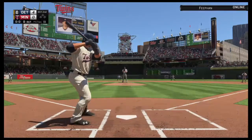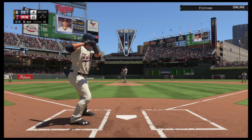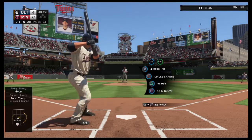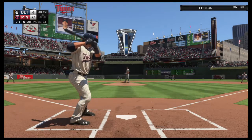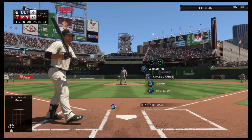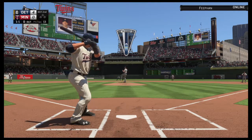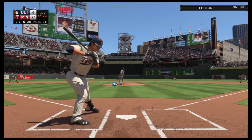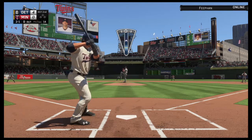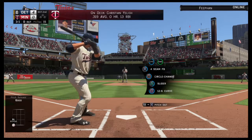Brian Dozier strides into the box now to lead off the home half of the second inning. Well, you know, they've fallen behind by quite a bit in the early going here, so they need a good inning here to get them back in the game. And a pitch in the dirt as he lays off. It's 1-1. No offer on that one. 2 balls and a strike. He's fallen behind now, 3-1.